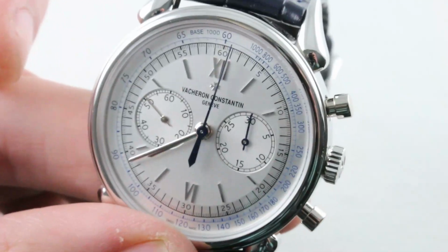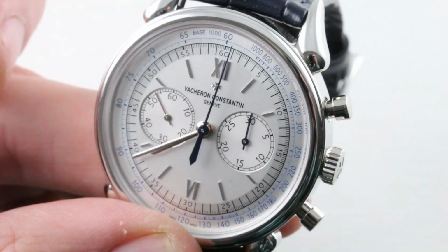In the meantime, all I can say is this might be the most desirable current generation Vacheron Constantin.